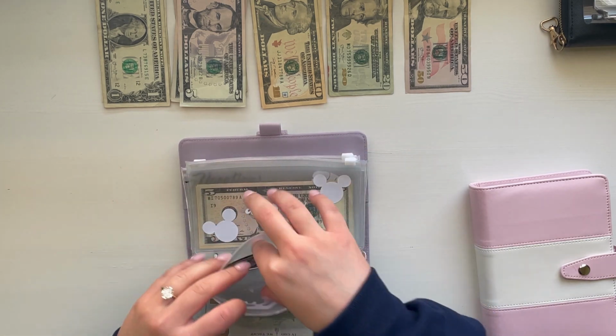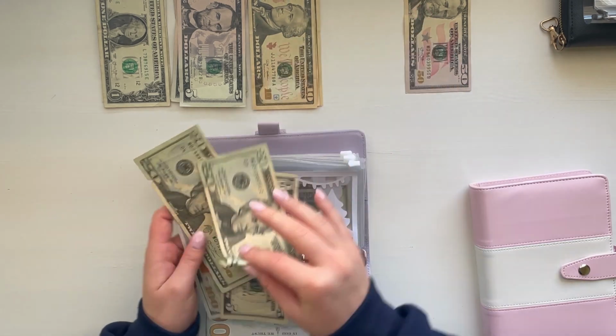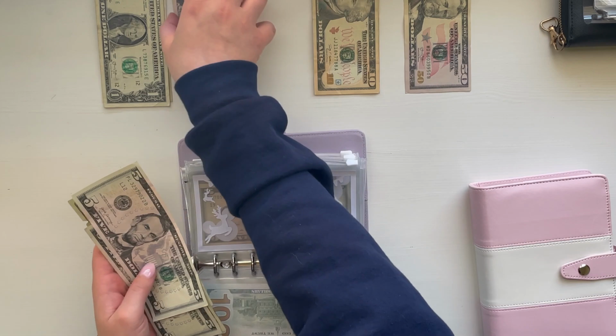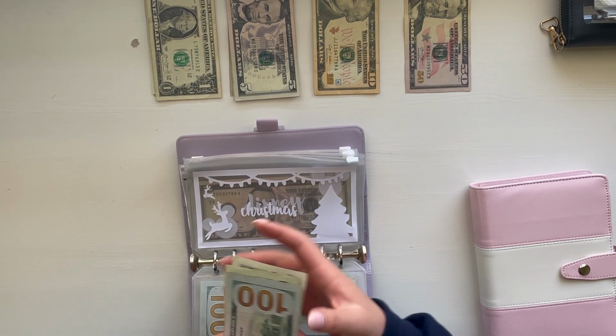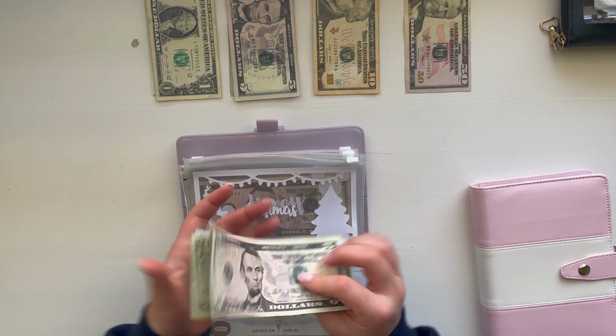Christmas is going to get $45. I have been slacking on this like crazy, so I really want to get a move on there. So now Christmas has 100, 120, 140, 145, and 150.